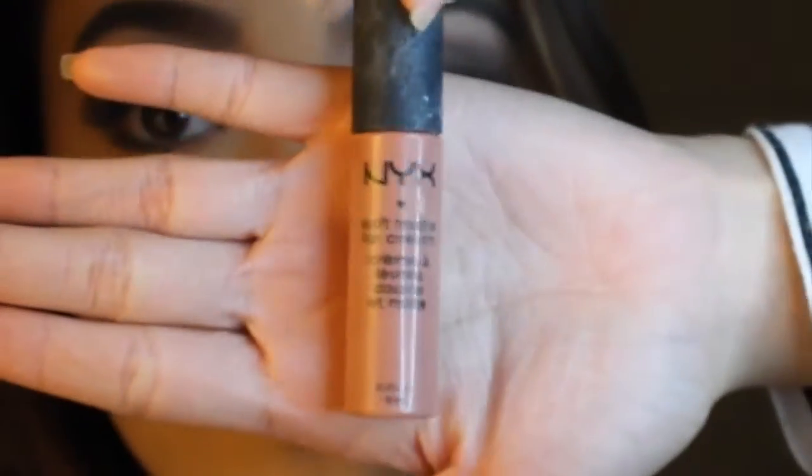Next, I'm going to use this Bliss highlighter and put that on my cheekbones and on the tip of my nose. Next, I'm going to use this NYX Soft Matte Lip something. And then I'm going to put that all over my lips.